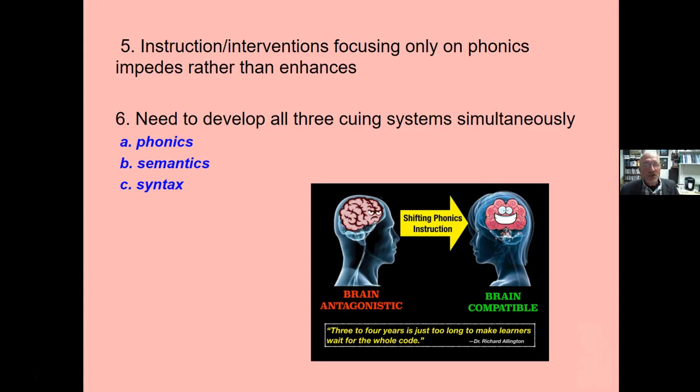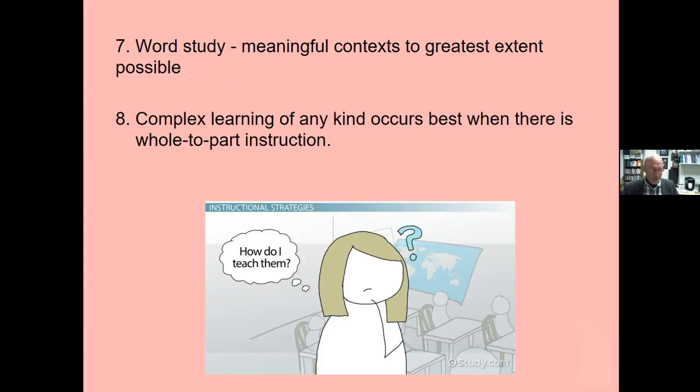In any reading instruction, especially with our struggling readers, you need to develop all 3 cueing systems simultaneously. Not just the phonological cueing system, but the semantic and the syntactic cueing system. These are systems the brain uses to recognize words in print. Word study of any type should be found in meaningful context to the greatest extent possible. Students should rarely see words in isolation, because in real life, we rarely see words in isolation. It's always in some type of context.